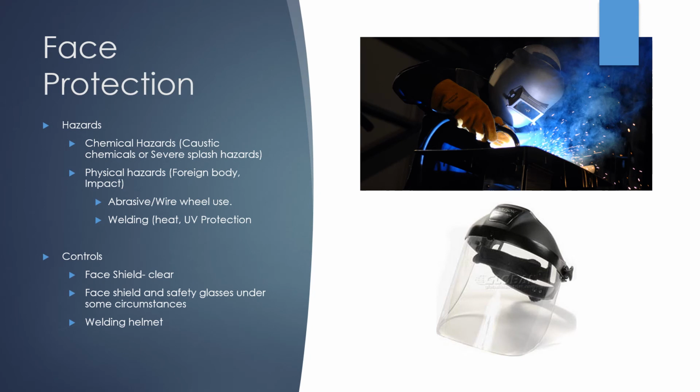Almost everyone who works in the body shop should have access to face protection of some sort. There are chemical hazards where you could have a splash come back into somebody's face, and that would be great protection against that. Also, you have physical hazards, most notably from abrasive wheel grinding, like using a bench grinder, or even wire wheel use, where you'd need another clear face shield as well. Also, welding and other heat hazards and UV hazards, you're going to need a specialized piece of equipment like a welding helmet. So make sure you have access to a clear face shield.